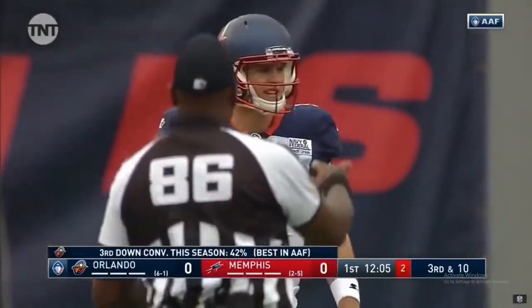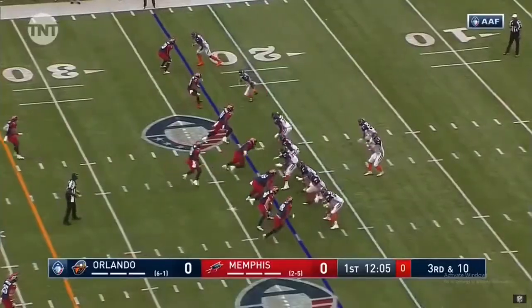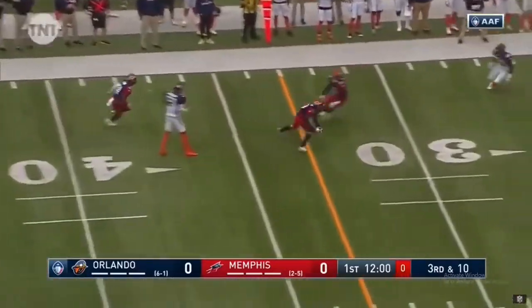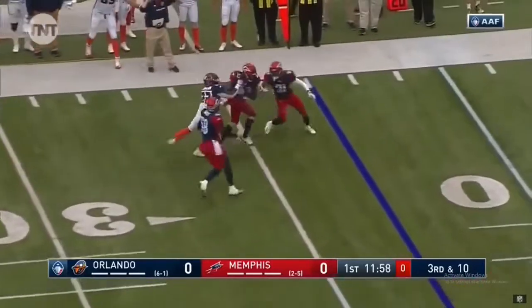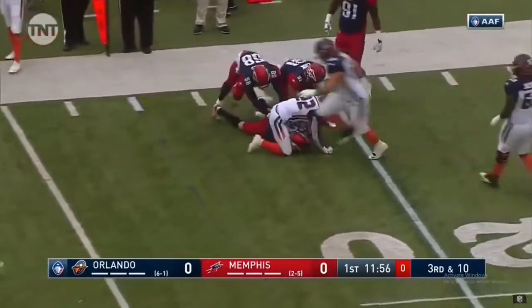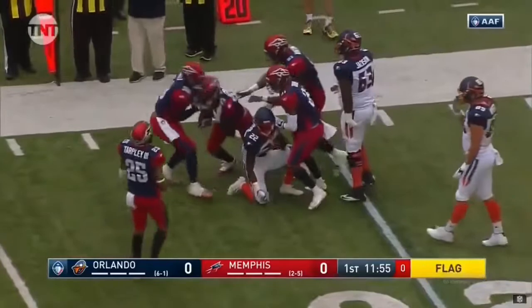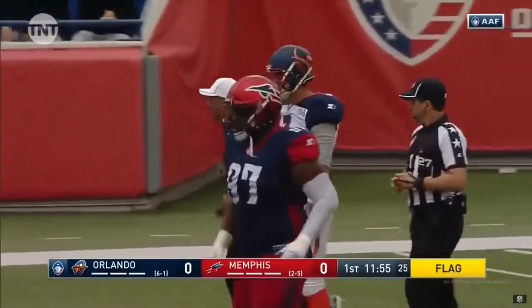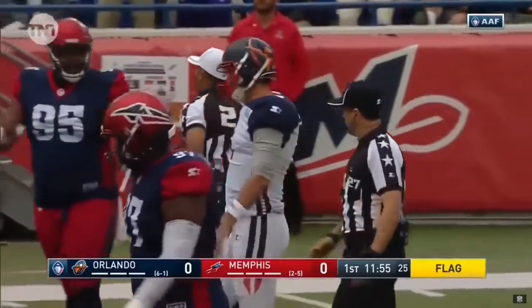Green 10, green 10! Set up! Into the third down conversion rate, 42%. And he's picked off. Garrett Gilbert, just his second interception of the season. Great field position for Memphis. What a play by Justin Martin, the corner out of Tennessee, steps right in front of the throw.